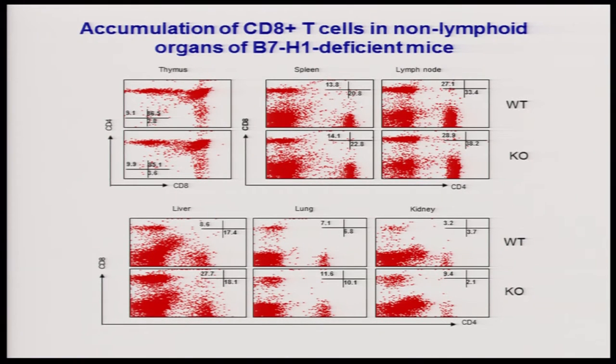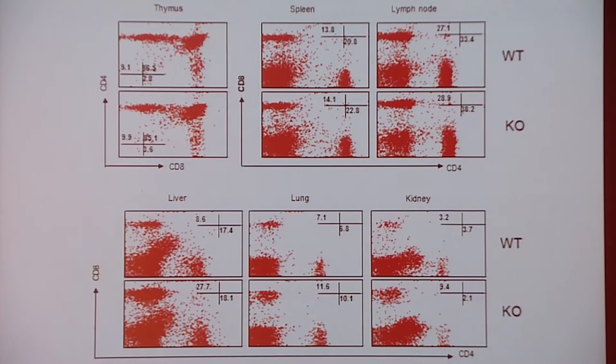Quite interestingly, when we made a knockout of these molecules, one postdoc spent almost 3 years trying to find the phenotype, and this is the only phenotype we found: a low-level accumulation of CD8 cells in non-lymphoid organs, but not in lymphoid organs. You can see in the lymphoid organs, thymus, spleen, or lymph node, the wild type has double positive cells, single positive CD4 and single positive CD8. And in the knockout, there are virtually no differences in the CD4 and CD8 compartments, and also the double positive compartment.